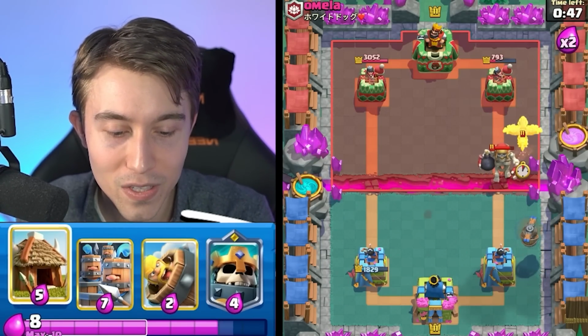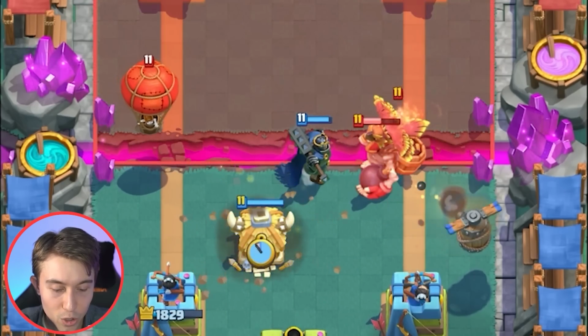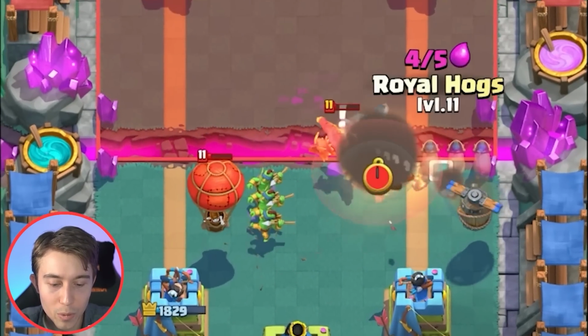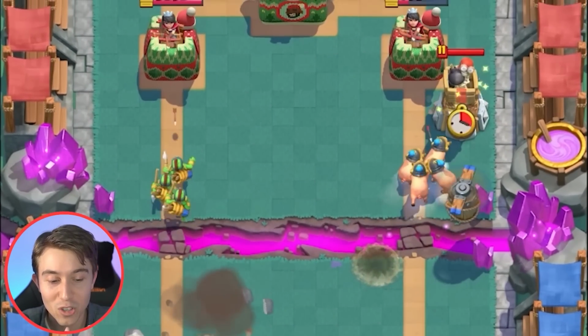We can go in for the Goblin Hut on the same side as him going in for the Balloon. And yeah, he went in for the Balloon as expected. We should be okay here. I mean, he just ended up using his arrows, so I don't think he has any way of killing all the Spear Goblins from the Goblin Hut. So the Goblin Hut will be able to kill the rest of the Balloon. And then I can follow through with Royal Hogs and Fly Machine on the right-hand side.